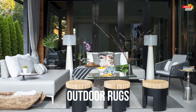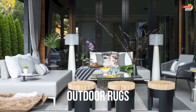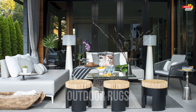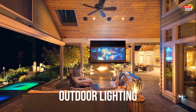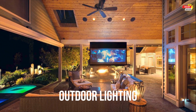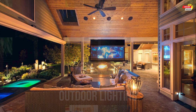Fourth, outdoor rugs. These instantly define a space, add warmth, and introduce color and pattern. Ensure they are specifically designed for outdoor use to resist fading and mildew. Fifth, outdoor lighting. String lights, lanterns, solar pathway lights, and wall sconces create ambience and extend the usability of your patio into the evening hours.